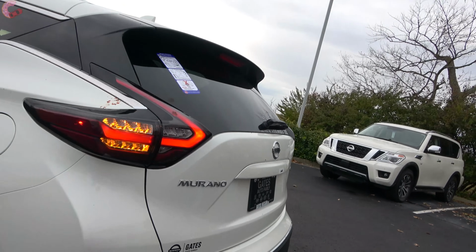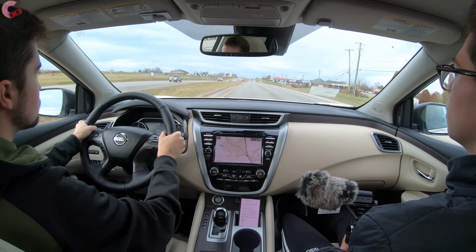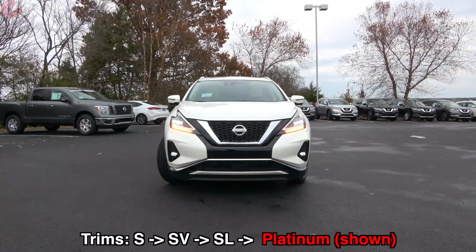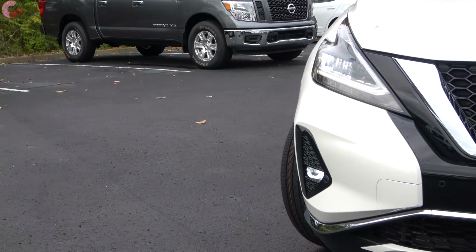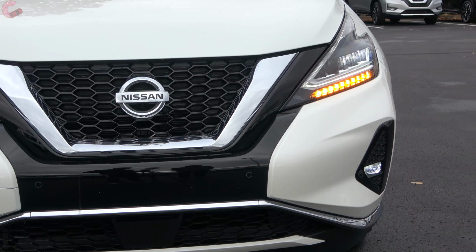So with that all said, let's see if Murano is still one of the top products in the class. So kicking things off here on the outside, the totally new fascia that debuted last year is still on board. Every single trim has this design, with a large chrome V and then a black area that surrounds it for a cool contrast look.